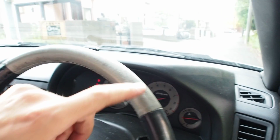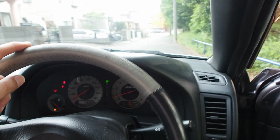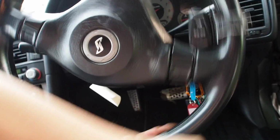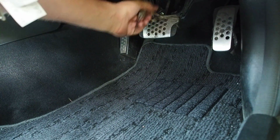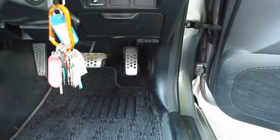So here's the peeling on the steering wheel. Okay, and you do have your own shift yourself buttons, or you can shift yourself with the lever here. Same thing as in the turbo models. The AC works well. The power steering works really well. Brakes feel good. Throttle response feels good. The original plastic is still on this, but it's been worn off and ripped. That's weird. Why would anyone do that?